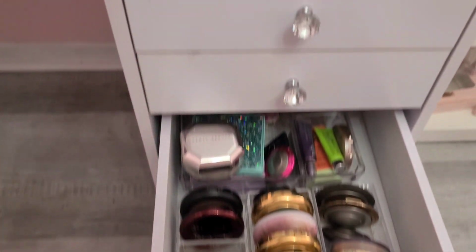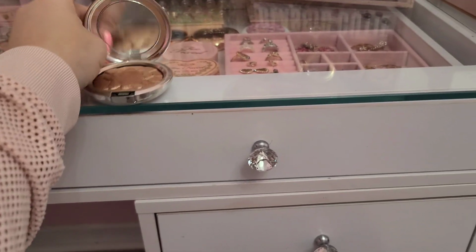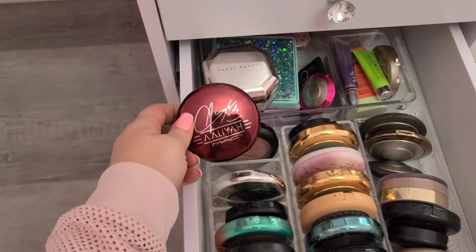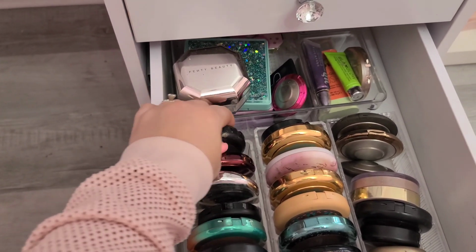This one is really pretty. Let me swatch this for you guys. My hands are dirty from touching all this makeup, but this one right here is MAC Oh Darling. I love this one. I've got the MAC Aaliyah collection bronzer. This one right here, Blushing Beam, super pretty.